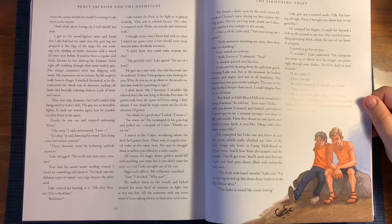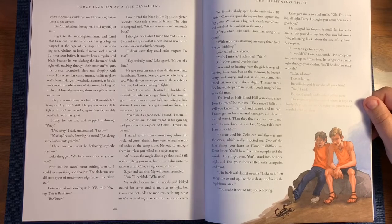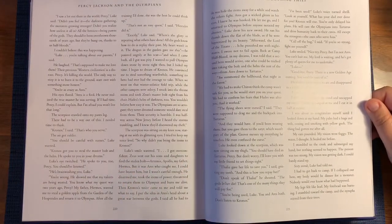He snapped his fingers. A small fire burned a hole in the ground at my feet. Out crawled something glistening black, the size of my hand. A scorpion. I started to go for my pen. I wouldn't, Luke cautioned. Pit scorpions can jump about 15 feet. Its stinger can pierce right through your clothes. You'll be dead in 60 seconds. Luke, what? Then it hit me. You will be betrayed by one who calls you a friend. You? I said. He stood calmly and brushed off his jeans. The scorpion paid him no attention. It kept its beady black eyes on me, clamping its pincers as it crawled onto my shoe. I saw a lot out in the world, Percy, Luke said.